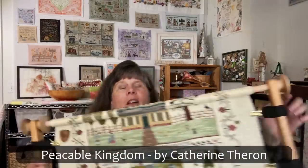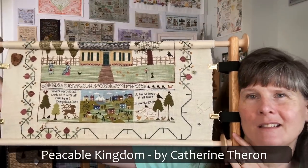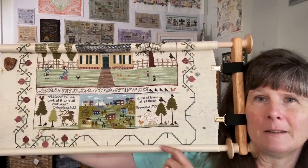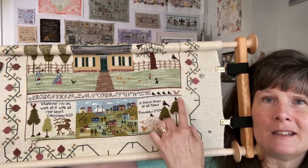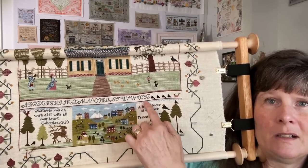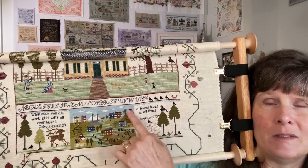I did spend several hours on Peaceable Kingdom by Catherine Theron. It was a class piece. You have to take the class from her to get this kit. I was working on these dividing bands. It's a cherry bark color stem stitch that divides all of these bands.